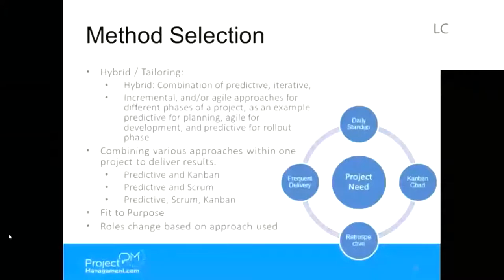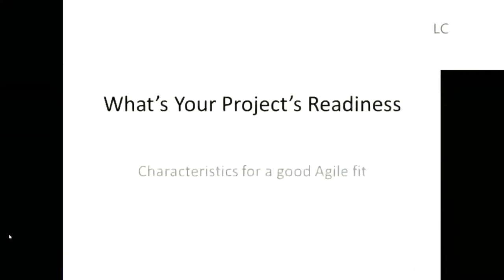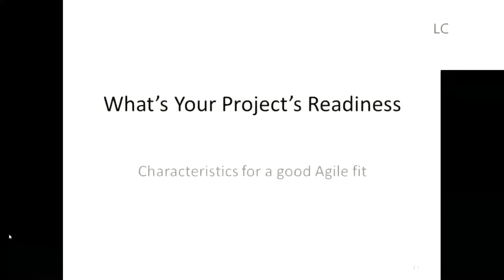Yeah, thank you for that, Dave. So you might wonder, when are we going to jump into the techniques that we can use? Dave has been mentioning a lot of them as we go through it. But when we think about Agile as being a mindset, we want to think about not just the techniques, but what is the mindset, and how do we get the readiness there for our team, our organization, and our project.